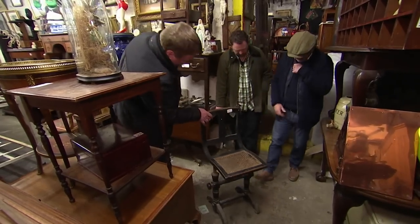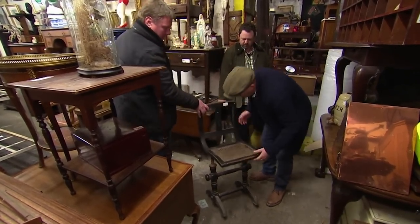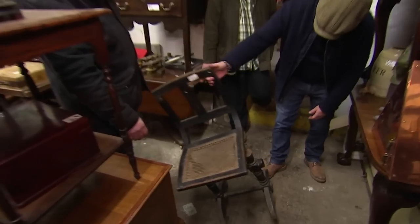I think that's quite interesting, actually. See what we can do. Shame about the seat. 80 quid. 80 quid, 80 quid. Yeah, sold, I'll have that. Thank you very much. What a strange thing.